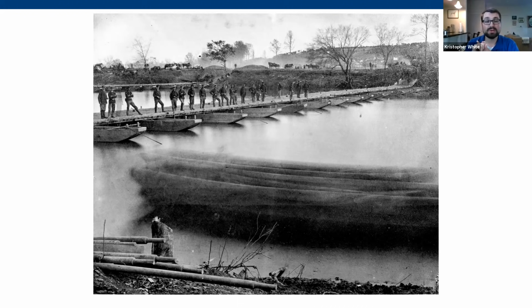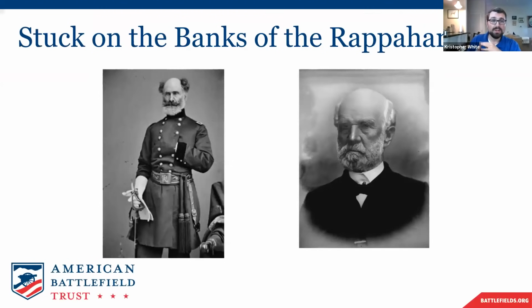If you've ever dealt with a horse and think they're stubborn, deal with a mule. They're 10 times as stubborn. So Burnside's stuck on the banks of the Rappahannock River. He is going to sit there. Confederates will take pot shots at him, some of the home guard. He doesn't know where Robert E. Lee's army is. Burnside does have the option of moving up or down the river. He does not want to do this because he needs to make a military crossing.